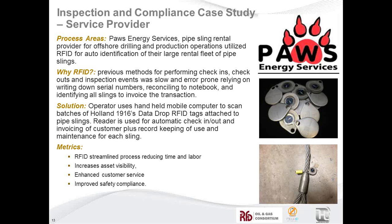Secondly, you have to inspect each piece of equipment before it's put back into service or rented out again. So they would have to write the serial number down, do the inspection, and store all that information in a filing cabinet. As Dr. Zoghi mentioned, a lot of times equipment compliance records are completely paper and pen driven.